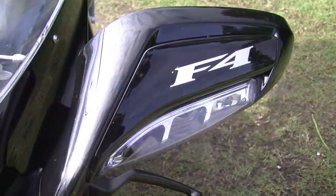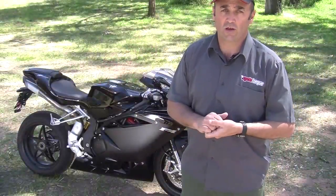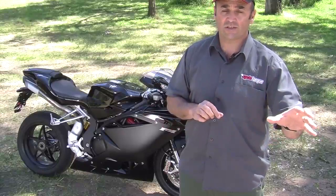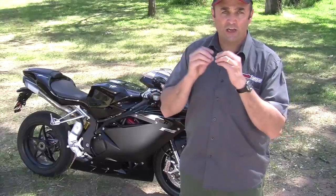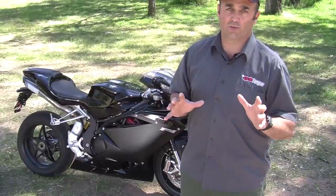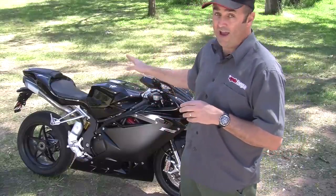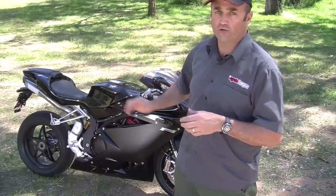Now the RR is the version most people have heard about. It's reputedly the most powerful production sports bike in the world, even more powerful than the ZX10R Kawasaki and BMW's S1000RR. But realistically, it's only splitting hairs. It hasn't got that much more horsepower, but it is a very powerful beast. This particular bike here has got 186 horsepower from its 1000cc inline four-cylinder engine.